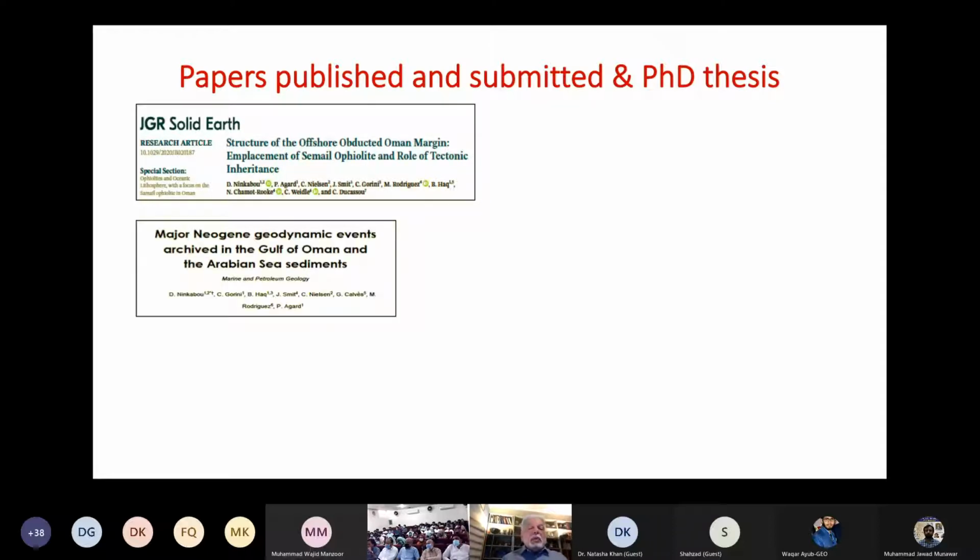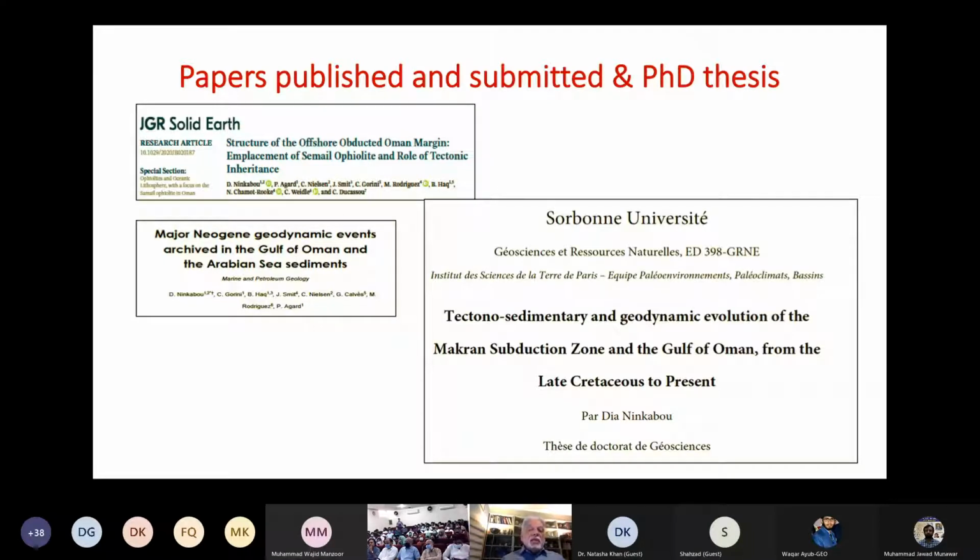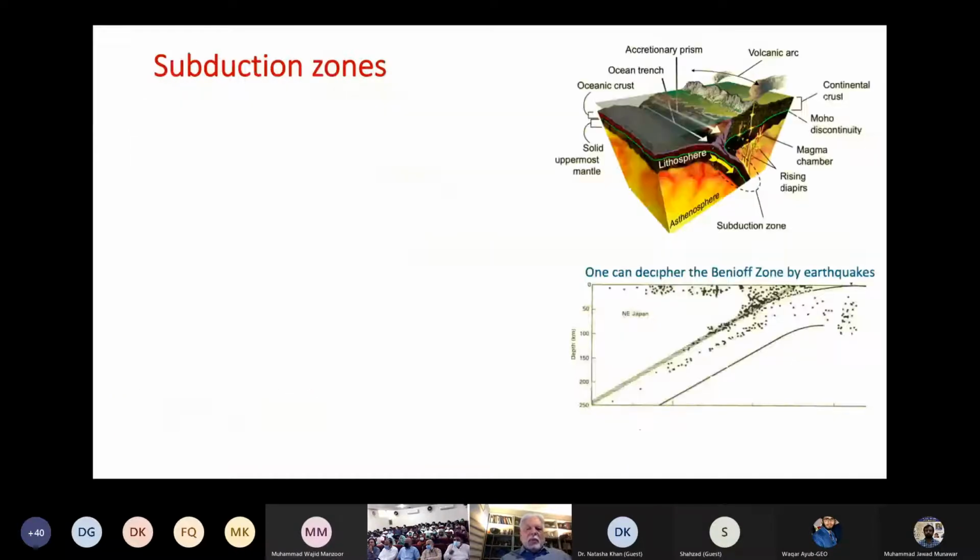And then there is another paper that is now in press, also mostly on Oman and on the Arabian Sea sediments. It's more on the sedimentary side. And then here is his PhD thesis, which was defended just this week on Tuesday, very successfully, at Sorbonne. And of course there are many more papers in preparation on Makran. So nobody has seen this data outside Sorbonne. So you are very privileged to be seeing it for the first time.